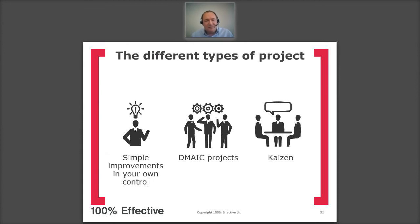There'll be slightly more complex problems that are going to take a little bit more time, and they're going to require more analysis, and we would run them through a DMAIC project to try and make that happen. And then we might have some that are big problems, but actually we need them solved really quickly, and we would suggest you do them in a Kaizen way, again using DMAIC to follow that process through. So you've got 3 types of project. Those ones where you just get on with it, those ones which are linked to the strategy of the business and you would run as a DMAIC project, and those ones that need to be done really quickly, which you would do as a Kaizen.